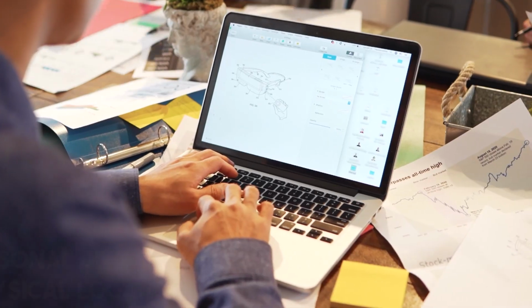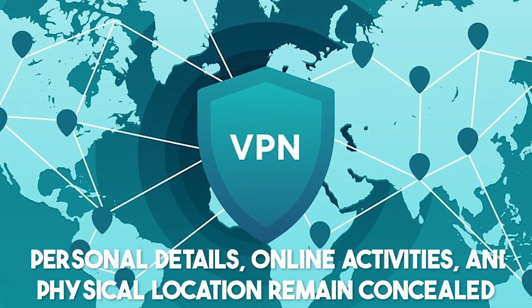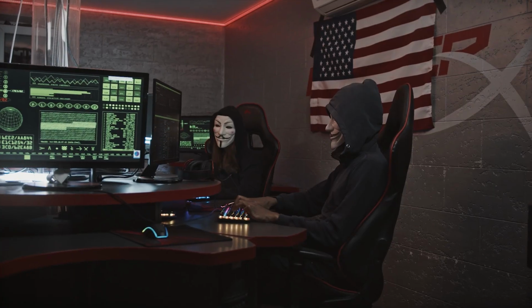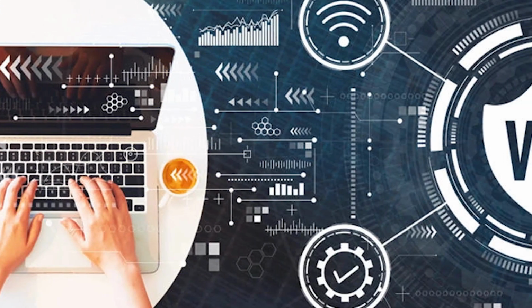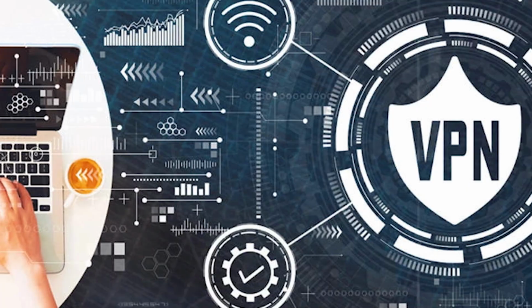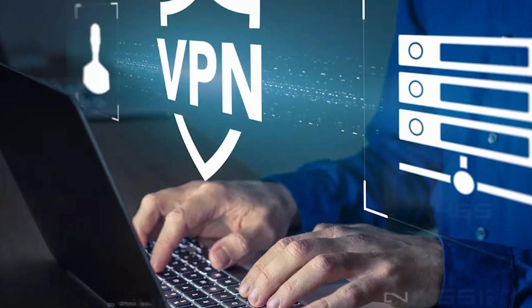For comprehensive online privacy and security, a reliable VPN, virtual private network, is crucial. Here's a brief rundown. A VPN encrypts your internet activities, essentially putting up a digital barrier between you and potential threats. This means your personal details, online activities, and physical location remain concealed, making it near impossible for anyone, be it hackers, companies, or even governments, to snoop.